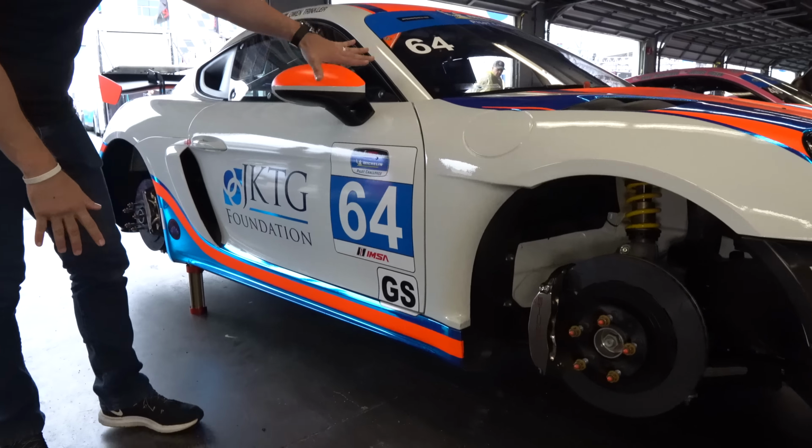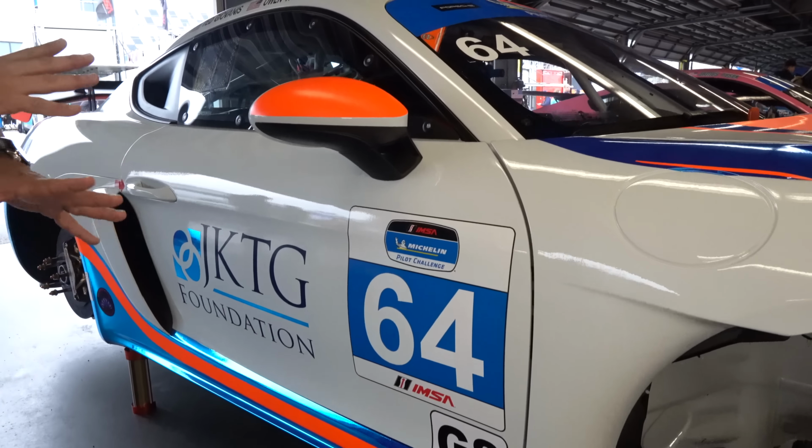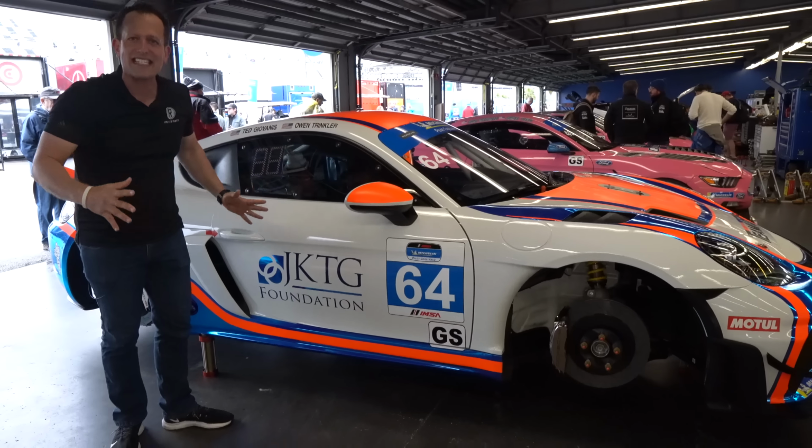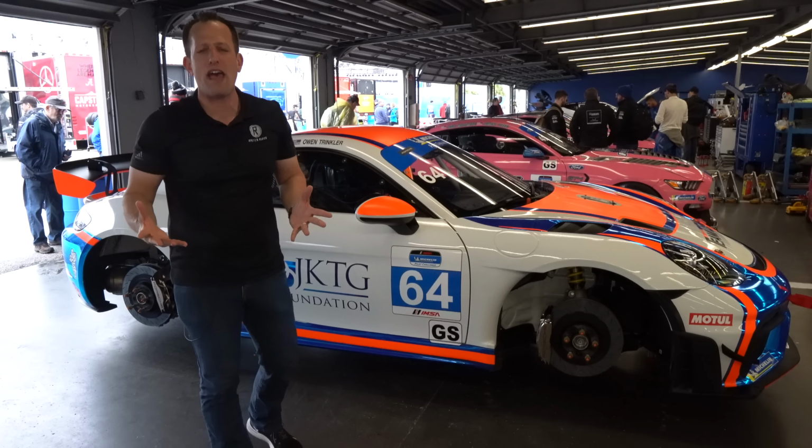Coming down the side, of course you're gonna run full mirrors. This isn't a class where you strip the exterior, you're gonna have full mirrors. That classic 718 silhouette. Many people obviously underrate the 718 because the engine is truly in the middle of the chassis. It actually has better weight distribution, better handling than the mighty 911.